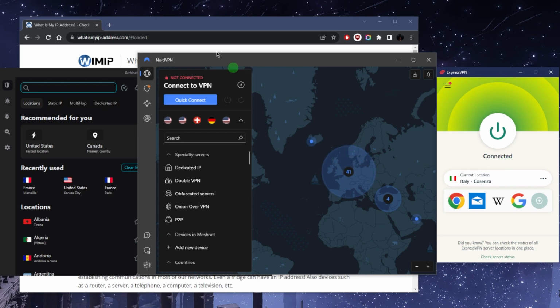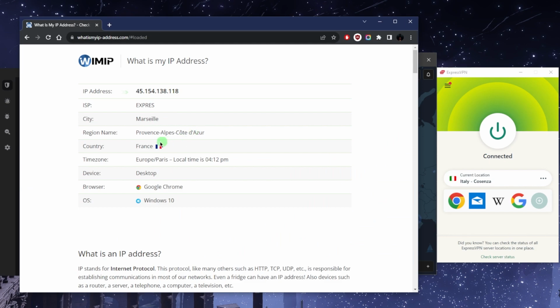And you can check this new IP address by going to any IP finder after connecting to the VPN. And I'll go to the IP finder right here. As you can tell, it previously stated that I am in France, but now that I'm connected to the Italian server, it'll say that I am in Italy and I have a new Italian IP address. Of course, this address will be shared with many other users for added anonymity.